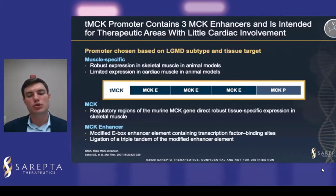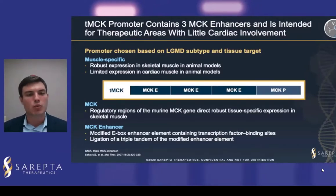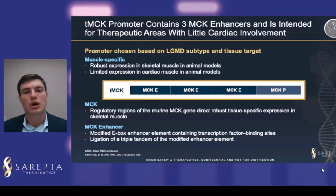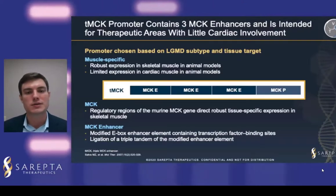However, unique to TMCK is that we see limited expression in cardiac muscle. So this becomes very important when talking about the translational development and which promoter is selected for a particular program, based on the phenotype that is seen in the disease indication that we're targeting, particularly whether or not there is evidence of cardiac defects or cardiomyopathy within that disease, therefore requiring or not requiring transgene expression in cardiomyocytes.